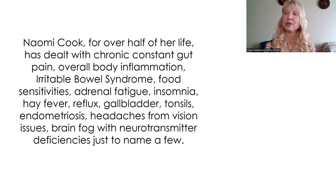But after a few days of using the rebalance protocol, she noticed that her head just started draining. She said it felt like her head was 10 pounds lighter. After 5 days of patching, her gut pain was gone and she could not believe it. Of course, she had occasionally had one day where she would be pain-free and then it would always go back, so she didn't want to get her hopes up too high. But after day 7, when the pain was still gone, she was so excited.